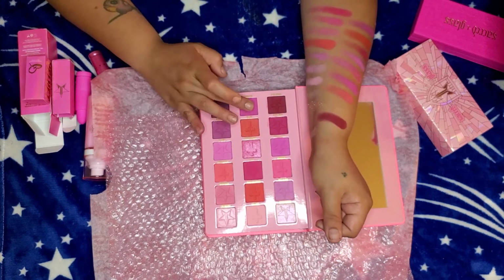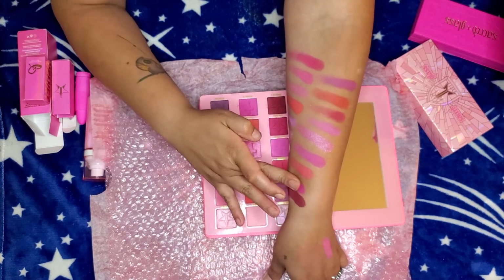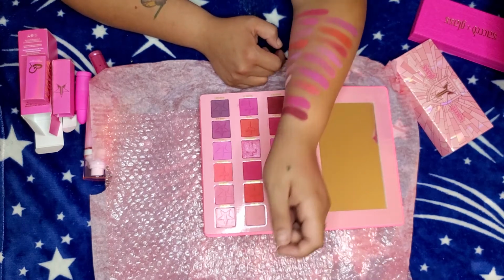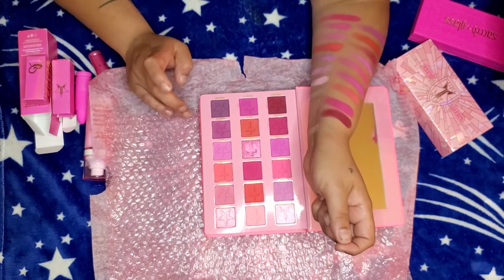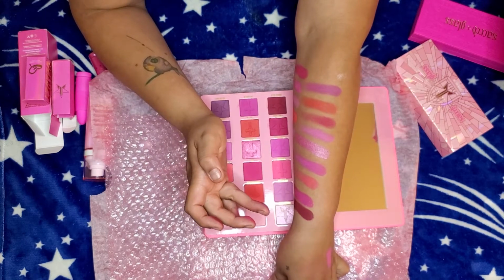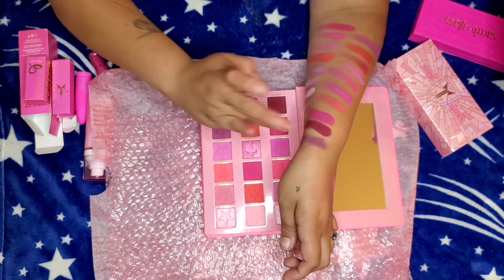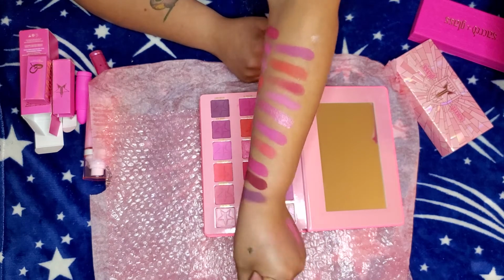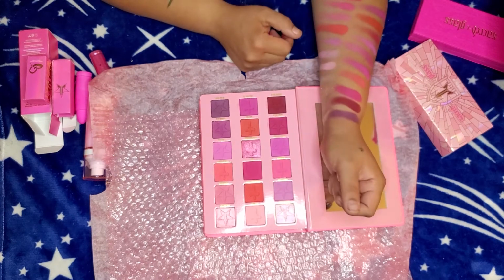Ooh. Dollhouse Lane. Ooh, I like that one too. I like that. And then Vatican Vanity. I guess here. Running out of space. Ooh. That's definitely plum.